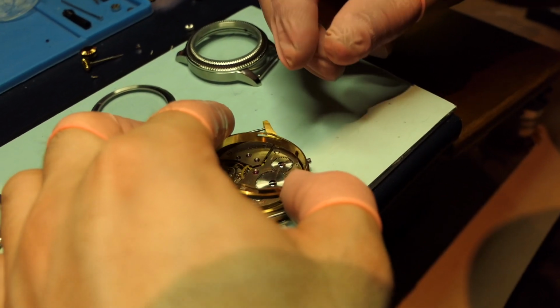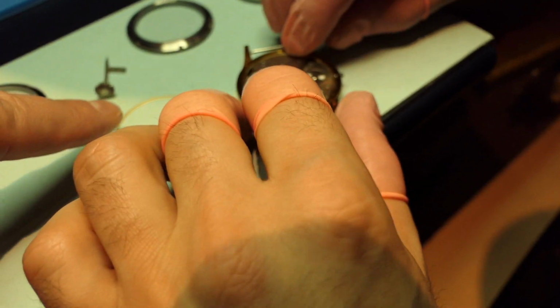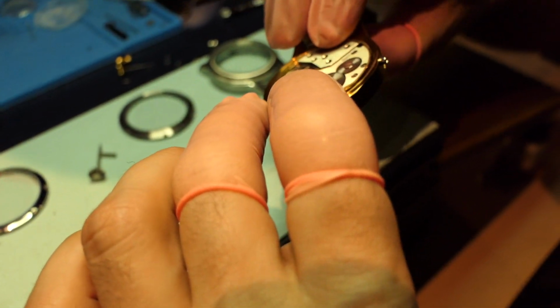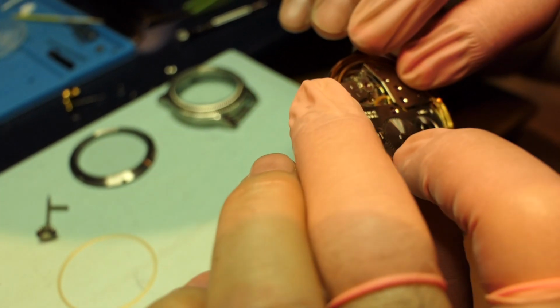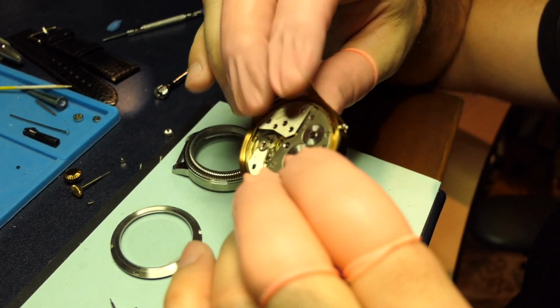Let's feel this one. So you got a ring. So what about this ring here? Well, I don't think you'll need it. It doesn't need it, does it? That you're gonna have it in case the crown doesn't align with it. Yeah, you'll get away without it.